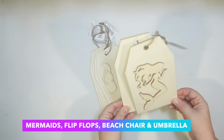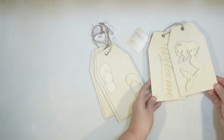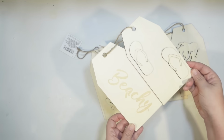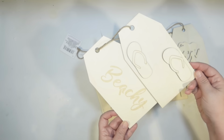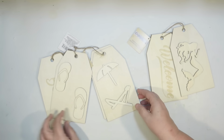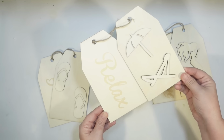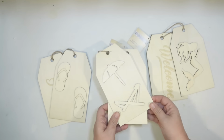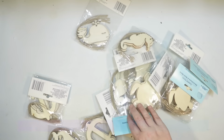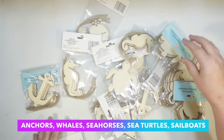Now, these were brand new. The little mini tag signs are made out of wood and they're so cute. And probably the only mermaid I saw was on these. So the mermaid welcome, the beachy flip-flops. I don't know why, they all had that extra line coming out of the A. And the little beach umbrella and beach chair and relax. I couldn't think of a lot of uses for these, so I only picked up one of each, but we'll see. I might go back and get more of the mermaid one because I couldn't find any mermaid stuff this year. Usually they have lots.